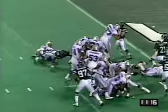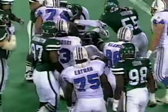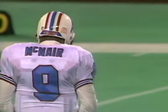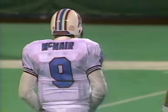Oh, Eddie George. He kind of weaves his way through. He's going to get almost to the 1-yard line. A couple of tough yards for Eddie George. It'll be second down and goal to go. We're moving on the 11-minute mark. Time remaining in the ball game.